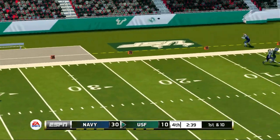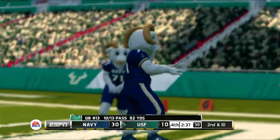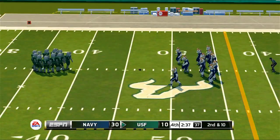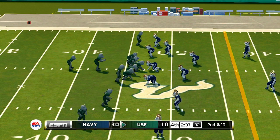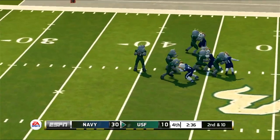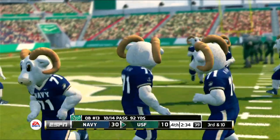Incomplete. Number 10, the intended receiver on the play. So it's 2nd and 10. Ball on the 47. Fires quick to an open man. He dropped it.